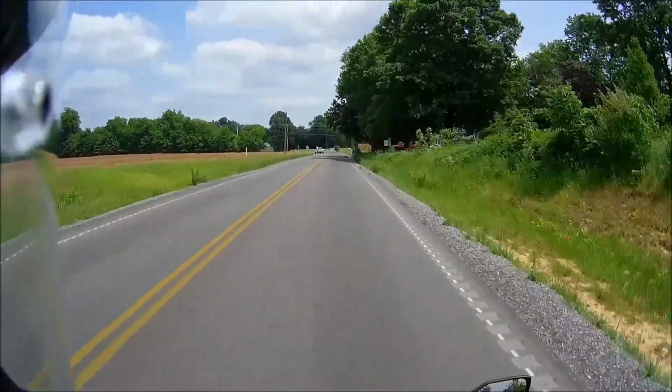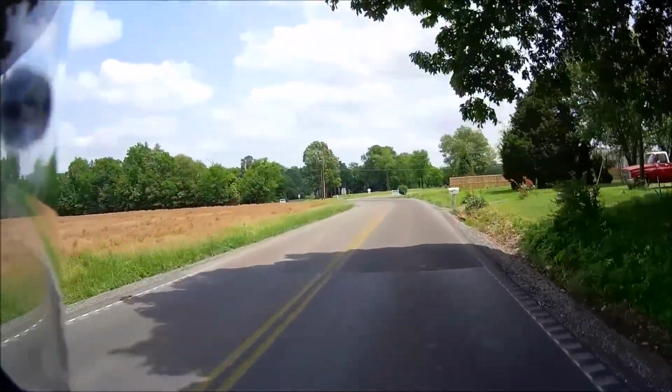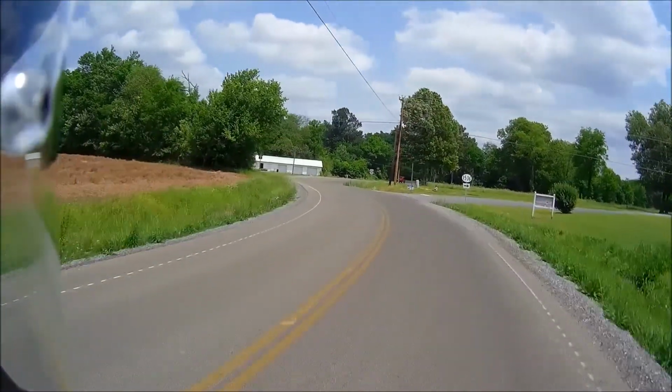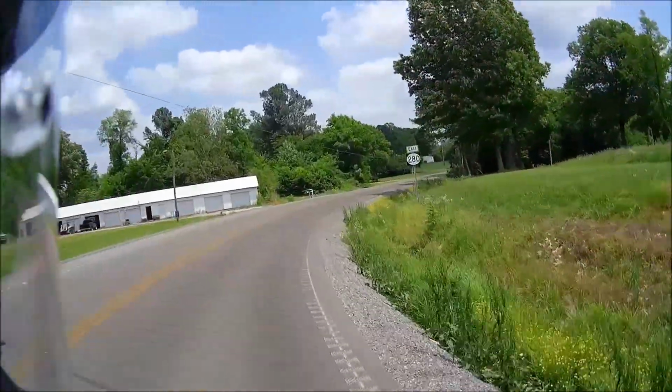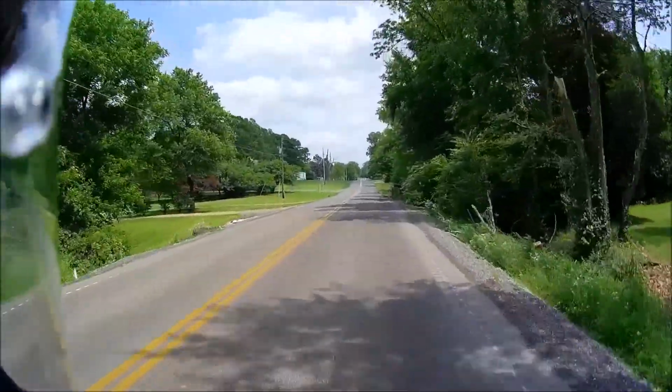It keeps the gear shifts quick. It's very close ratios in that transmission. Nice easy ride. Brand new tires. But I knew this road had a lot of little curves in it.